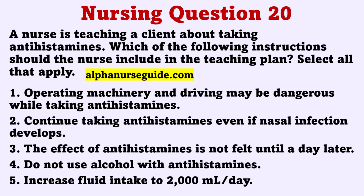Antihistamines have an anticholinergic action and a drying effect and reduce nasal, salivary, and lacrimal gland hypersecretion, runny nose, tearing, and itching eyes. An adverse effect is drowsiness, so operating machinery and driving are not recommended. There is also an additive depressant effect when alcohol is combined with antihistamines, so alcohol should be avoided during antihistamine use. The client should ensure adequate fluid intake of at least 8 glasses per day due to the drying effect of the drug. Antihistamines have no antibacterial action. The effect of antihistamines is prompt, not delayed.